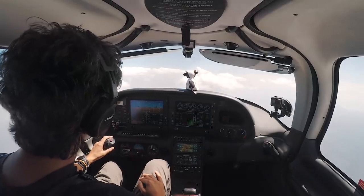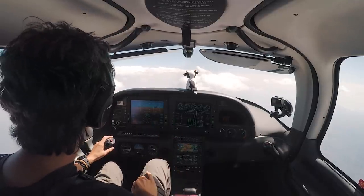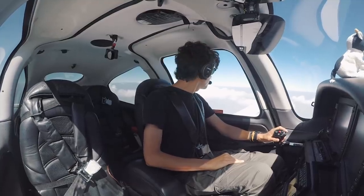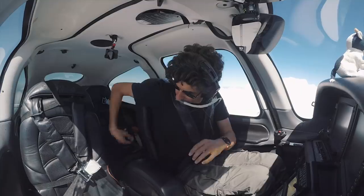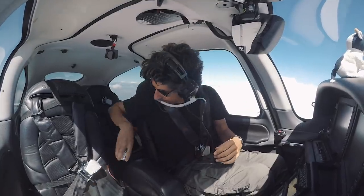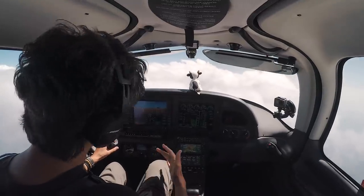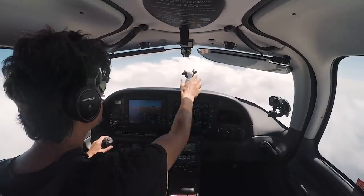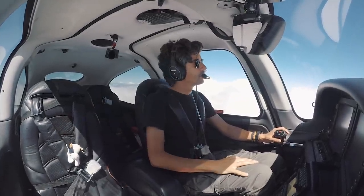Bit of cloud up ahead. It should only be a small amount, I can see pretty much through to the other side, but we might actually go through it. I need to wash some of the dust off this plane anyway. Just in case there's any turbulence, there's always a few kicks as you go through the clouds. Just make sure everything's secure at the moment. Milkshake, all jokes aside, I'm going to put you there because I don't want you sliding down the front.